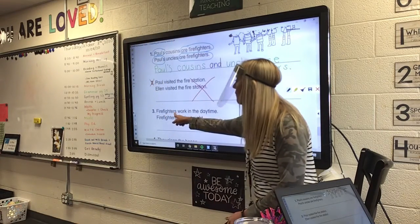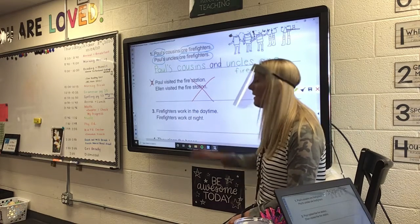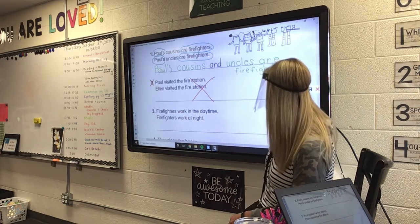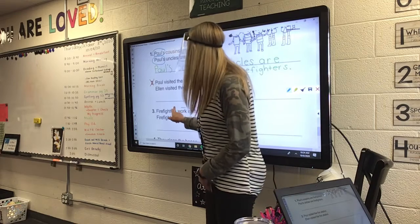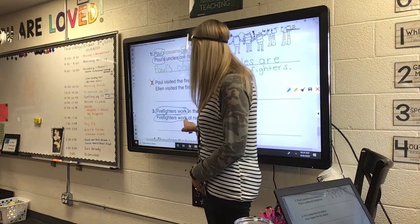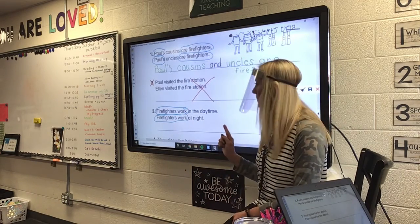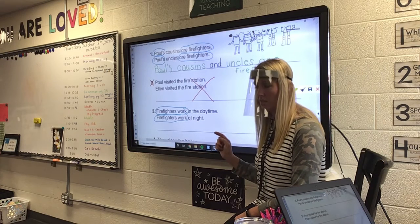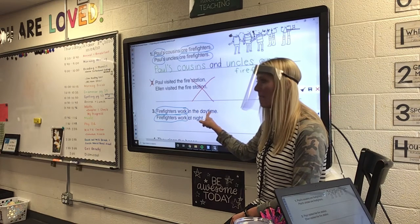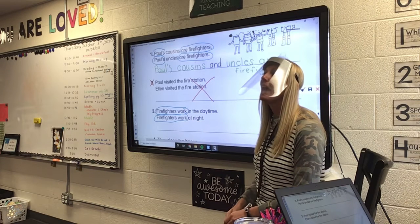Number 3 says firefighters work in the daytime. Firefighters work at night. What is being repeated twice, Tyson? Firefighters work. Good job. That is repeated twice. So in our sentence, we only need to say it once. We need to say firefighters work. And then we're going to combine these by saying in the daytime and at night.